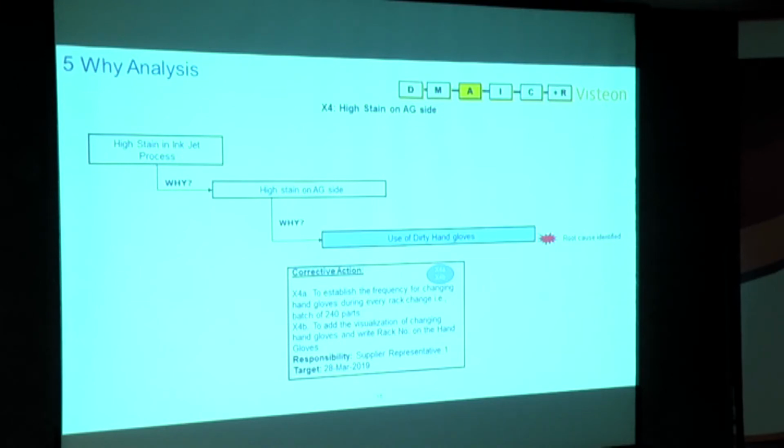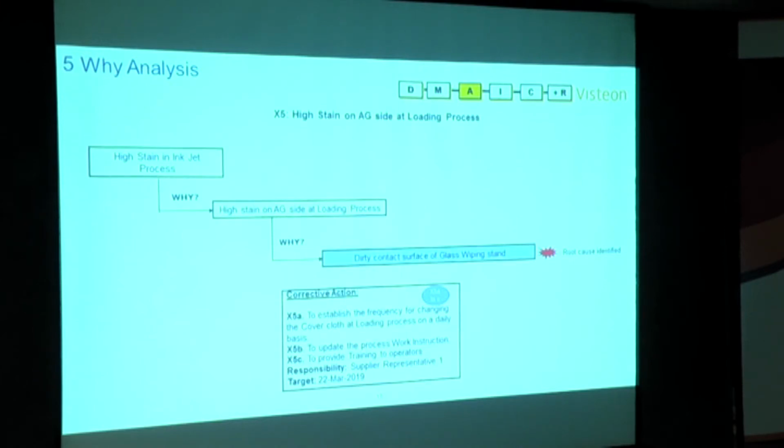Again we found high stain in the anti-glare process. Here the hand gloves were contaminated, due to a lot of dirt. Here also we established a cleaning frequency: they need to use fresh or new gloves after every 240 parts. They have a batch size of 240, so they need to replace. Again they had a glass wiping stand, so the contact surface was contaminated. Here also we established a cleaning frequency. They need to change the cover cloth at the loading process on a daily basis, because before this project they were replacing it once in a month. So, now we established a frequency, it is every day.